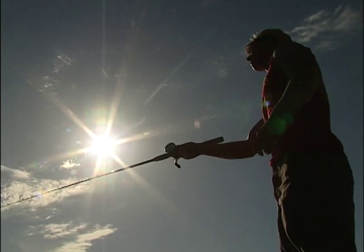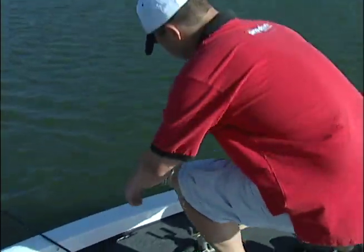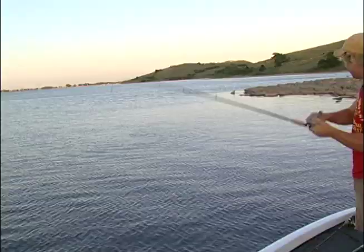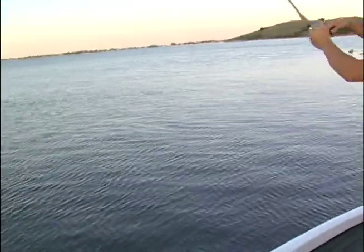All right. Well, here, Cody, hand me my rod. We'll see if we can get a couple more on. Boy, we went down deep. Fish on. Get another. Yeah, kind of a feisty little one. Let's see if you got a smallmouth this time.